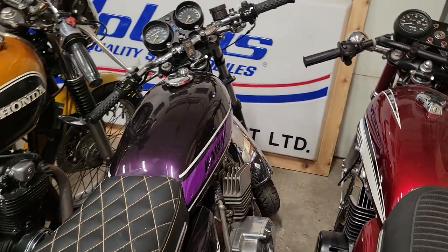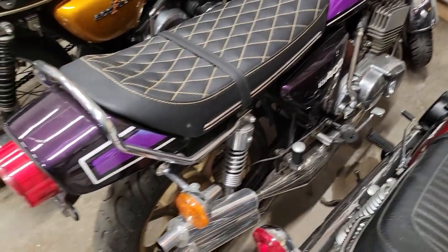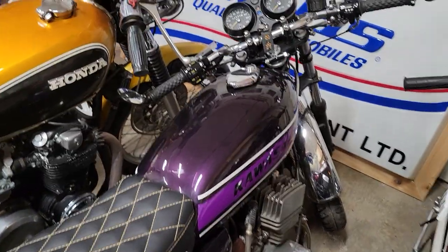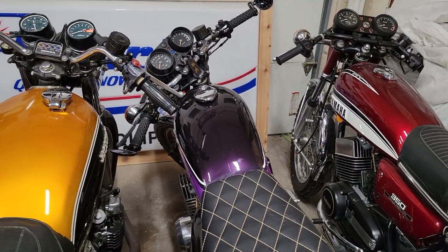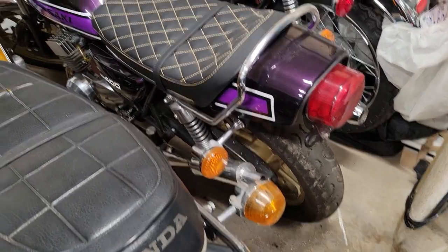Absolutely gorgeous. This is a 1978 KH400, another bike that I built. I've got a series on this one as well. This bike actually was really fun to do. I built it for my girlfriend. She designed it aesthetically and I put it together, so it was a really fun project to do together with her.